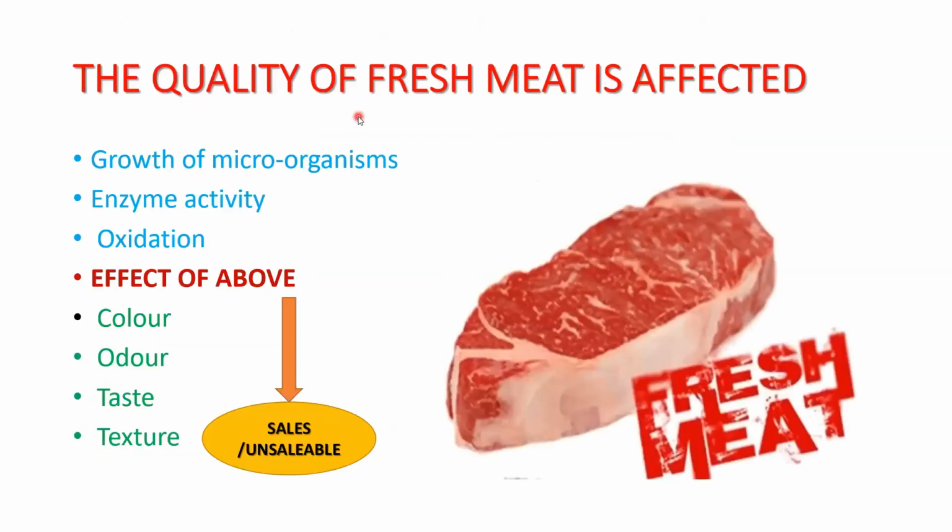So what are the things that will affect the quality of fresh meat? One is microorganisms. Growth of microorganisms can affect the color, odor, and taste. Enzyme activities, again the endogenous enzyme activities, can also affect the color, flavors and cause other problems. Oxidation, when it is exposed to oxygen, can lead to oxidative rancidity.